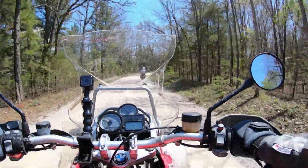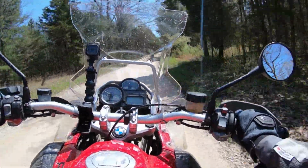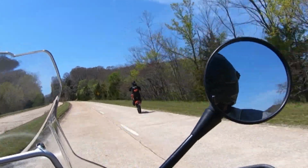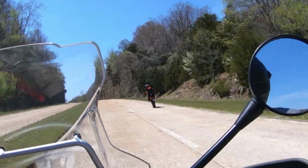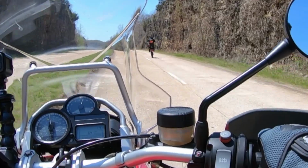Jordan's trying out Mike's KTM 525. That's the one he was pulling wheelies on the highway at 75 mile an hour. He's up there pulling wheelies and we're running 70 mile an hour.